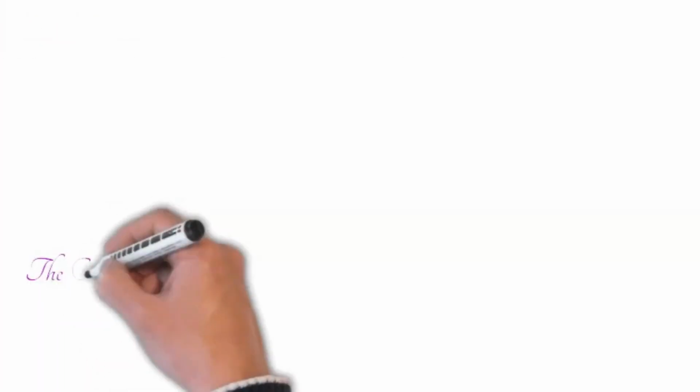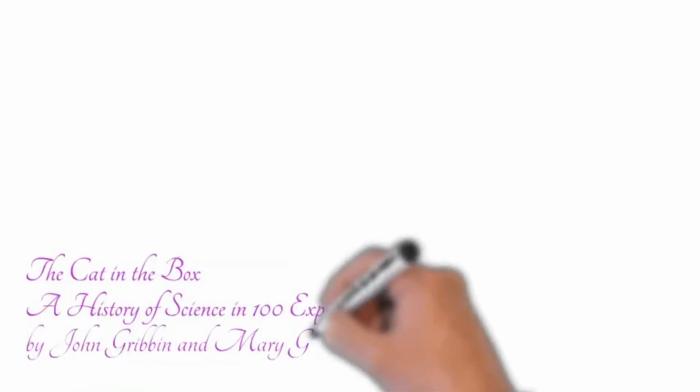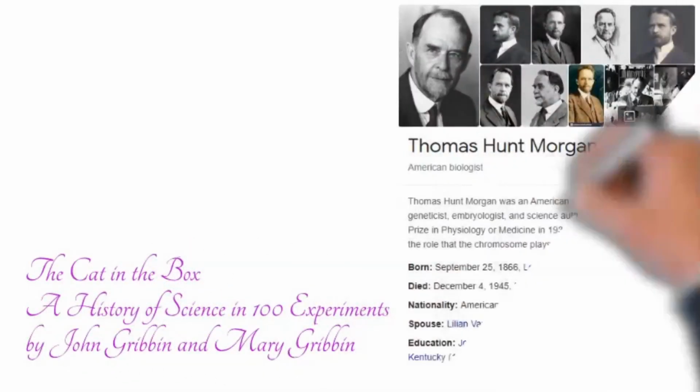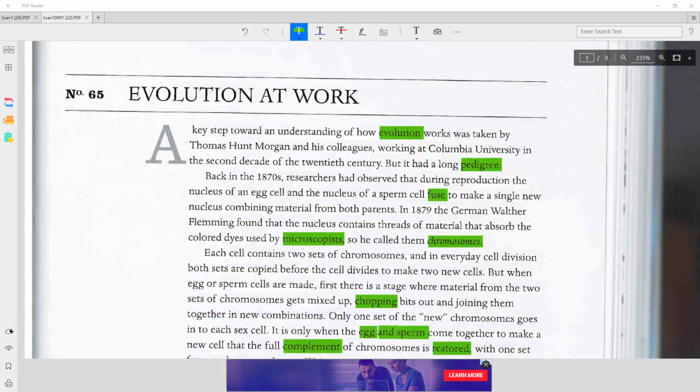Continuing with The Cat in the Box, A History of Science in 100 Experiments, we will read story number 65. Chúng ta sẽ đọc truyện số 65, Evolution at Work.